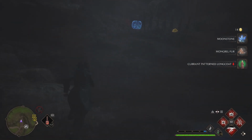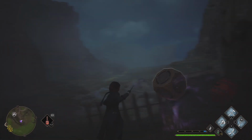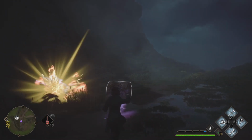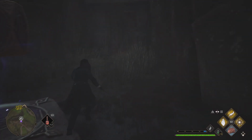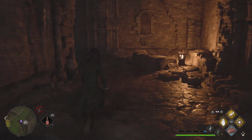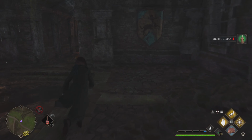Current pattern long coat. Cool. Can I get that? No. Fine. Jeez. Oh, it's right here. In we go. Oh. Ha! That worked. Good. Ochre cloak. Cool.